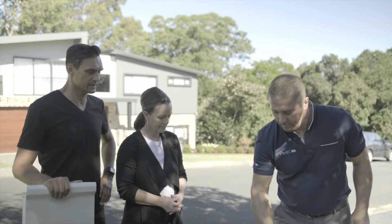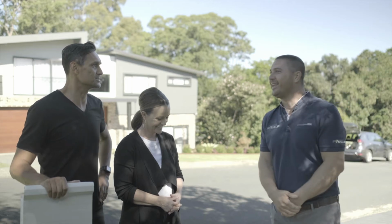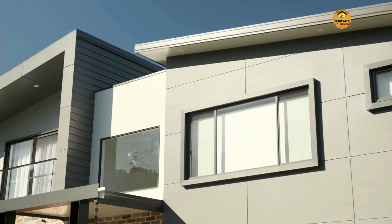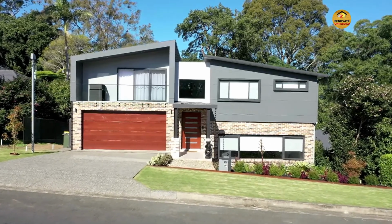I love it. Can you build one for us? So we can. Do you deliver anywhere in New South Wales? We will cover most of New South Wales at this stage, and we are looking at expanding and trying to cover Australia. That's brilliant. Bondor is the manufacturing company that actually makes the panels.